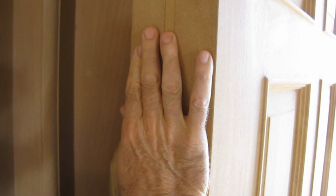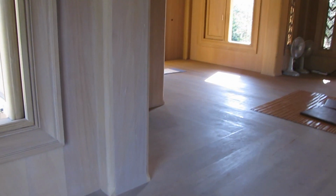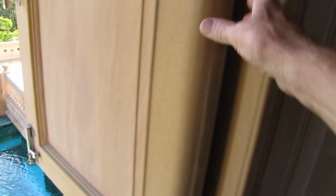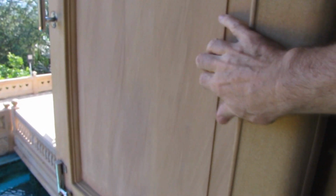There's my hand against the door. And yet, once I start it moving, it moves slowly and smoothly on its hinges. Just an incredible piece of workmanship. It's tough to shoot against the brightly lit sky. But again, these shutters are over 4 inches thick, solid stained stone, and they look like an inlaid panel of wood.